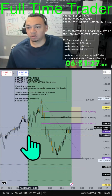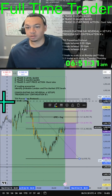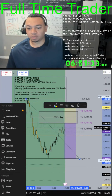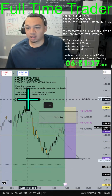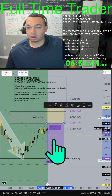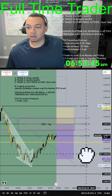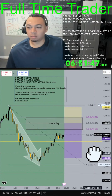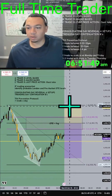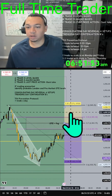Right now, I'm looking at an OTE setup based on this London range, right? So what I want to see is price come to the OTE level within that fair value gap, and then I'll take a sell. Hopefully, it just shoots up a little bit more so I can have the stop a bit higher. Relative to the equal high here, I would love the stop to be closer to here. But let's see if we can get in within this range.